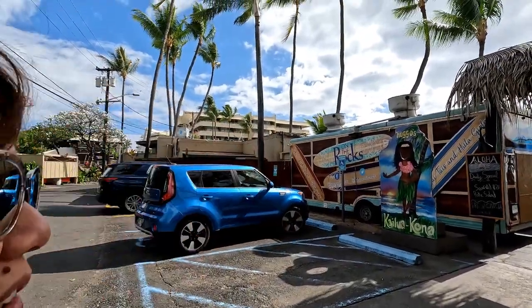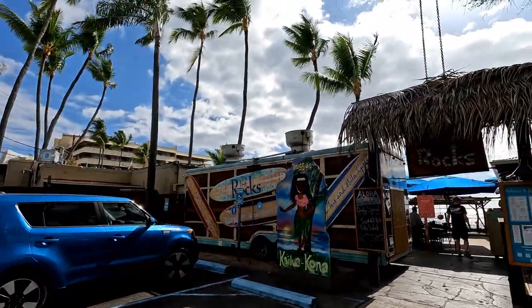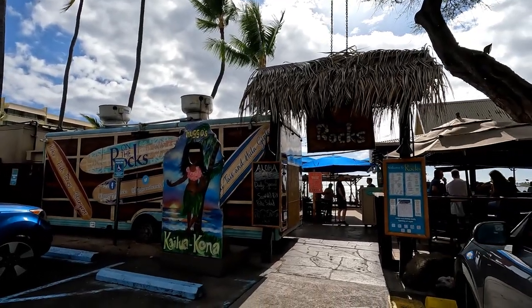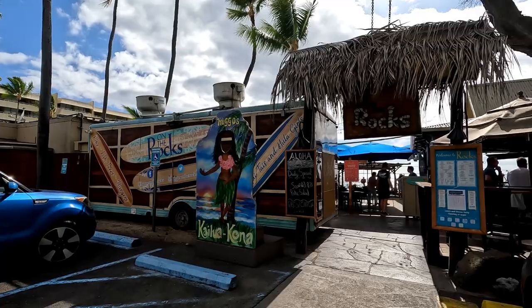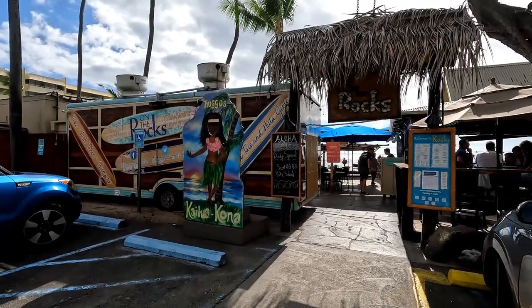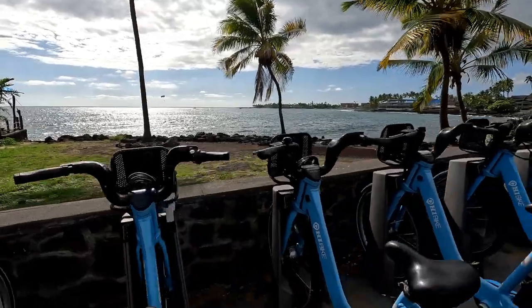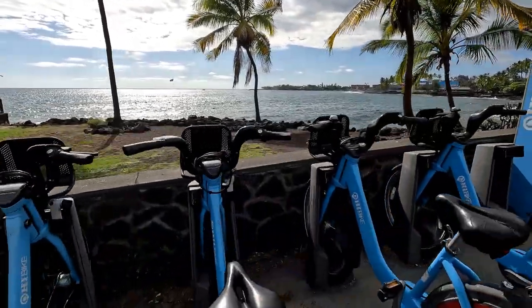If you're a regular customer to the Hawaiian islands, you are no stranger to Snorkel Bob. Almost every island has a Snorkel Bob's. In Kailua-Kona, there are tons of options for bars and restaurants like this Tiki Bar and Restaurant. Pretty much all of them have a happy hour Monday to Friday, like 4 to 5. You can also rent a bike here. It's called Hi Bike here.